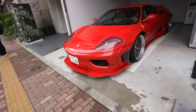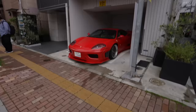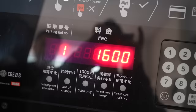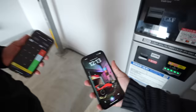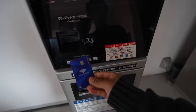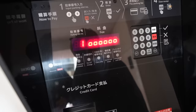I'm actually very curious to see how much parking costs for this VIP spot right here. Those crows sound crazy here in Japan, huh? That's it. 1,600 yen, check this out, if you guys don't know, converted to US dollars is $11.87. Not bad at all. You can also pay by Visa in certain areas as well. Good to go?